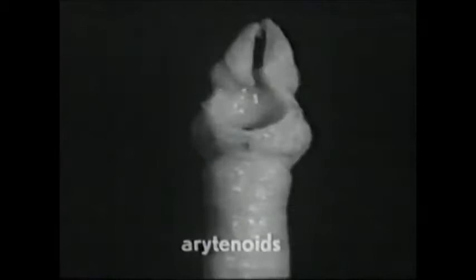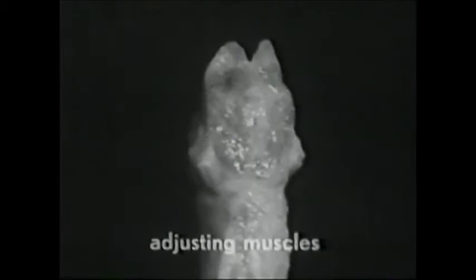Of course, arytenoids come in pairs. So let us have the right one also in place. Now the two arytenoid cartilages are perched with the vocal processes pointing toward the front, and their muscular processes fitting the convex facets on the curving upper edge of the cricoid plate. Ligaments hold them loosely and flexibly. Here are the muscles that move the arytenoids in various ways.